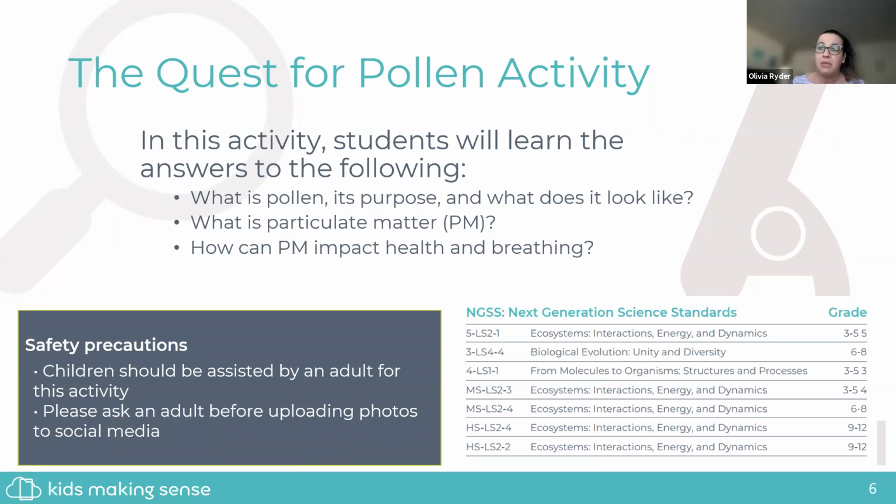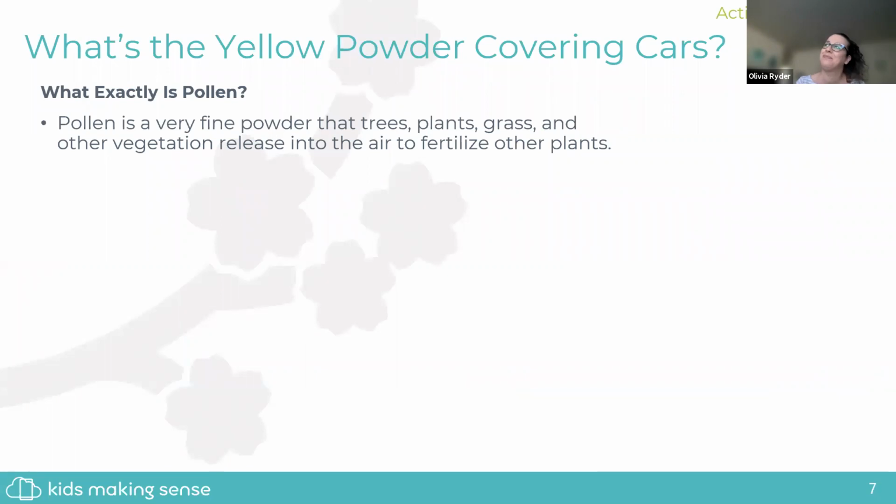And safety precautions. As with any activity of this nature, children should really be assisted by an adult. And if you happen to be uploading any pictures of the pollen that you see or anything like that, children should ask an adult before they upload those to social media. So those are the two PSAs that I had to make there.